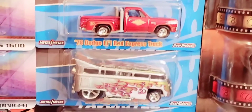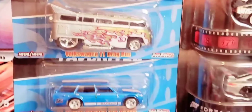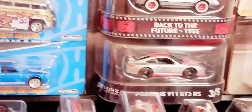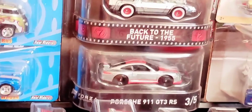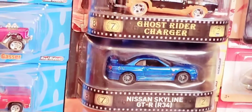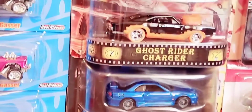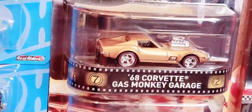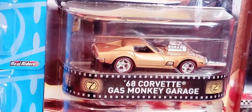And finishing out that wave with a drag bus and a Bluebird wagon. And then over here, more entertainment cars from movies. Speaking of Fast and the Furious, there's another one, Nissan. And that's a really sharp 68 Corvette Gas Monkey Garage.